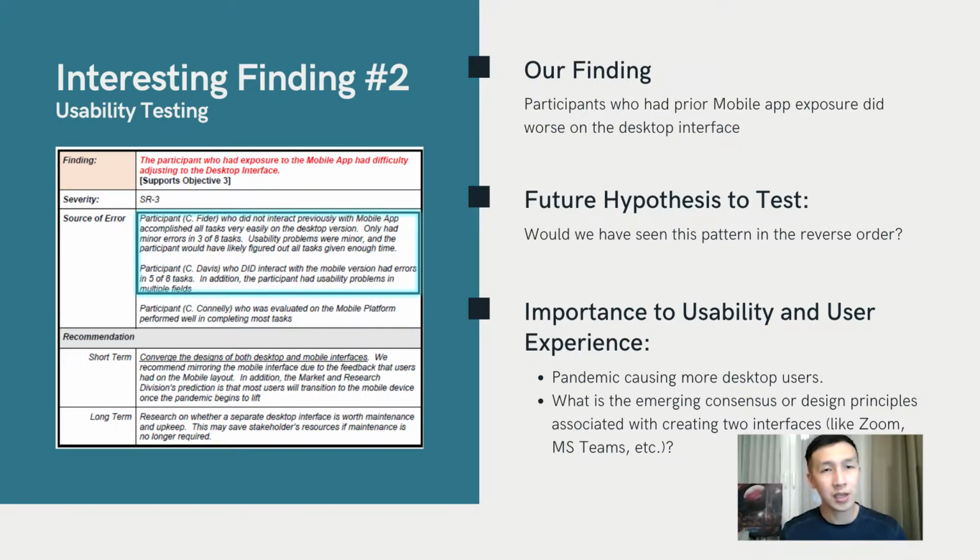The key takeaway of why we're beating this up is that we are currently in a pandemic where a lot of desktop users are increasing across the world because they're forced to work from home or do school from home. For example, my personal career outside of school uses Zoom and Microsoft Teams a lot for collaboration, and there's both a mobile and desktop design for both those apps. I actually personally had some disorientation going from my phone to my desktop when using Microsoft Teams, for example. So I can only imagine that would happen to a lot of other people.